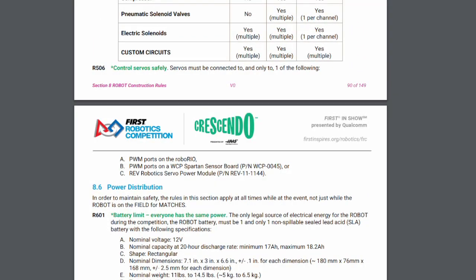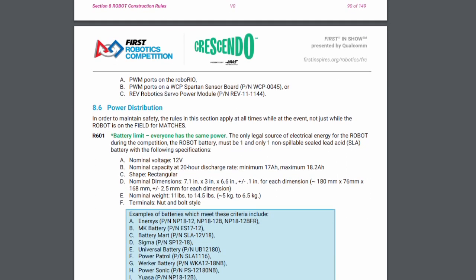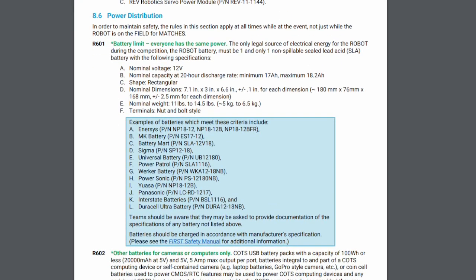R506. Control servos safely. Servos must be connected to and only to one of the following. A. PWM ports on the roboRIO. B. PWM ports on a WCP Spartan sensor board. Or C. REV Robotics Servo Power Module.